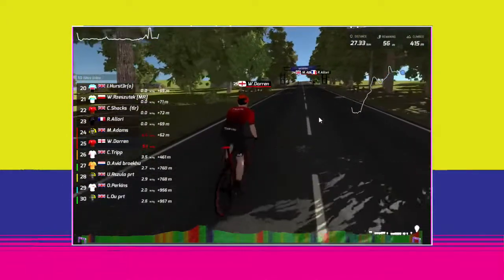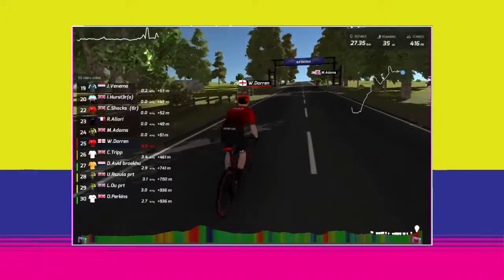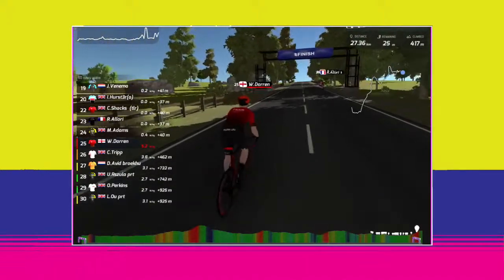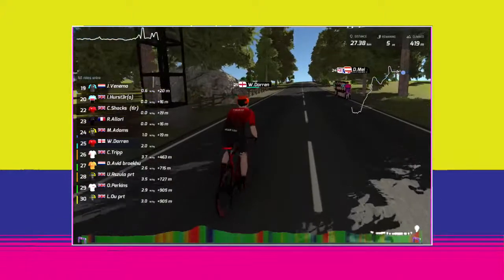Adams come through holding off Darren Ray. Darren putting the power down here. 38 metres, he's unleashing a sprint for this finish line, 6.2 watts per kilogram. Couldn't quite hold it to the line, but that's good riding.